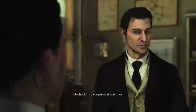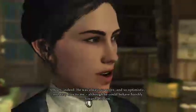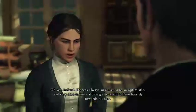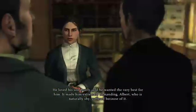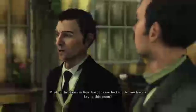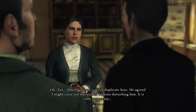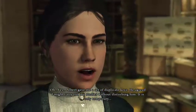He had an exceptional nature? Oh yes, indeed. He was always so active and so optimistic, and very nice to me. Although he could behave harshly towards his son. Why so? He loved his son dearly and wanted the very best for him. It made him extremely demanding. Albert, who is naturally shy, suffered because of it. Most of the doors in Kew Gardens are locked. Do you have a key to this room? Oh, yes. Albert gave me a set of duplicate keys. He agreed I might carry out my studies without disturbing him. It is only temporary.